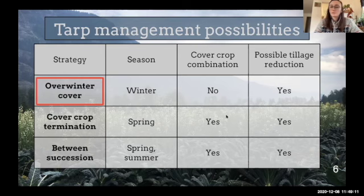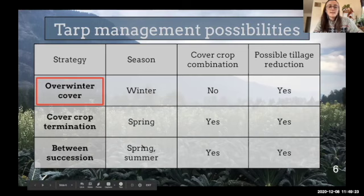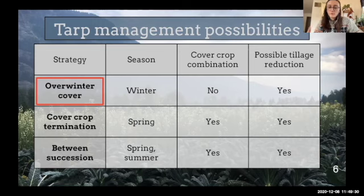Further down in this chart, these are two other possible examples of the uses of these tarps. They could be laid down in the spring just to kill the cover crop itself, but wouldn't be left down all winter. And then they're also being used in between summer and spring successions to clear weed flushes before the subsequent crop goes in.